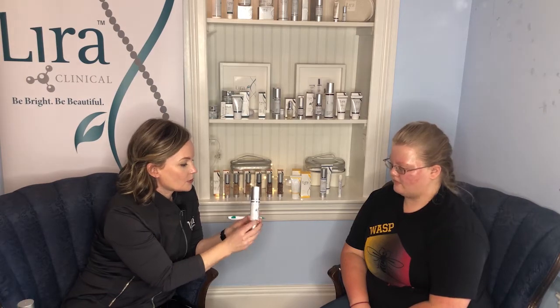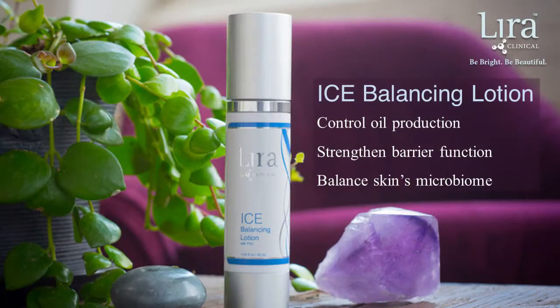Right. Okay. The other thing that I really want you to use every morning is the Ice Balancing Lotion. The reason I want you to use this is because it does have the salicylic acid in it, which is going to be very helpful for helping with the breakouts. It's going to be helpful with the oil, and it's also going to help with the barrier of your skin, which has a really large role in protecting from foreign pathogens.